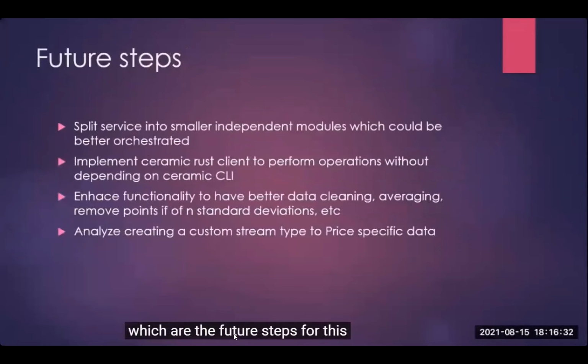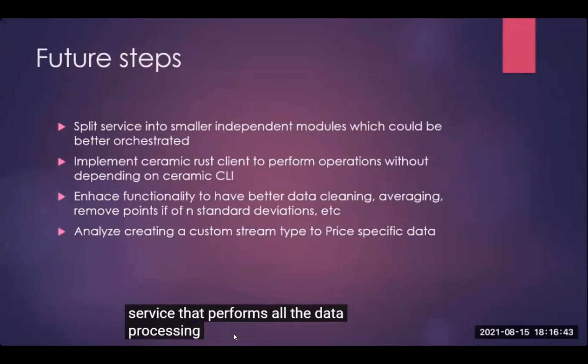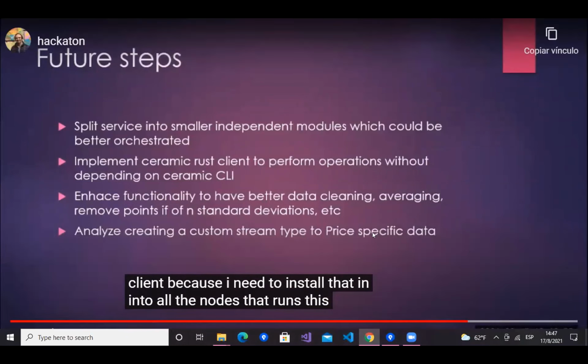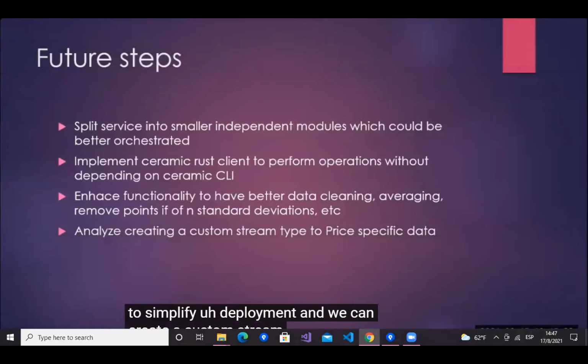What are the future steps for this? Right now, this service can be split into smaller services because it's a fat service that performs all the data processing. Also, I can add more data cleaning functions. We do have a dependency on the Ceramic client because I need to install that into all the nodes that run this. So that's another room for enhancement, to simplify deployment. And we can create a custom stream side.